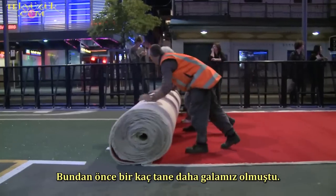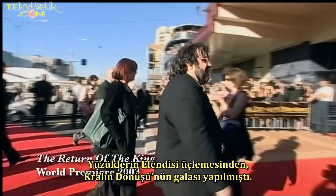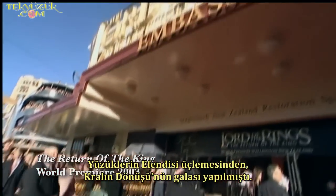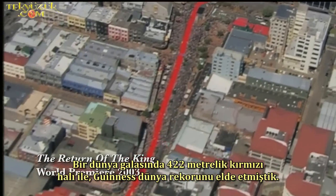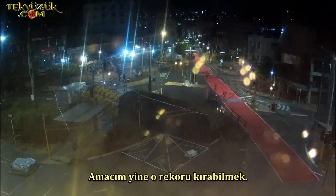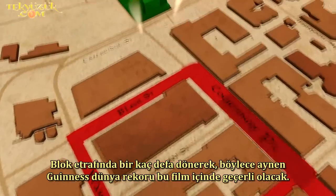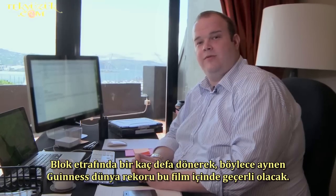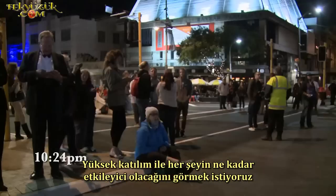We've had a few movie premieres before this. One that brings back all the memories is in 2003 when we did The Return of the King for the Lord of the Rings trilogy. We got a Guinness World Record for the longest red carpet at a film premiere at 422 metres. So my aim is to try and break it again, so the guests will be going several times around a block just for the hell of it, just so I can get my Guinness World Record for this movie as well. We want to see a huge turnout, which is going to be amazing.